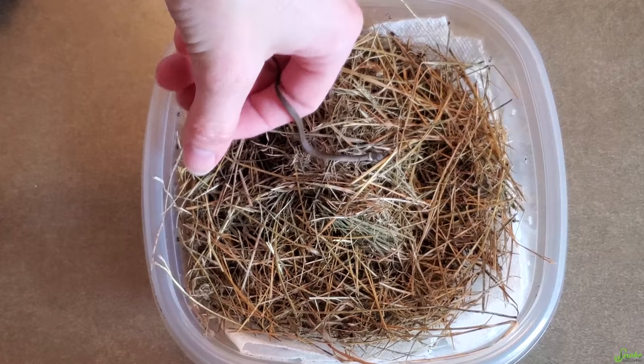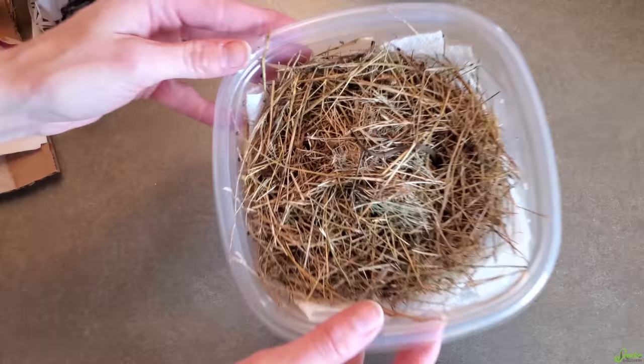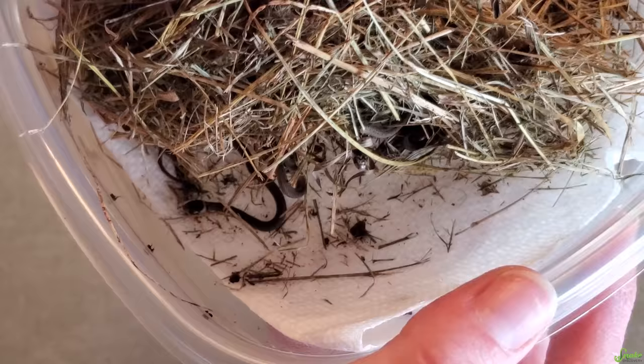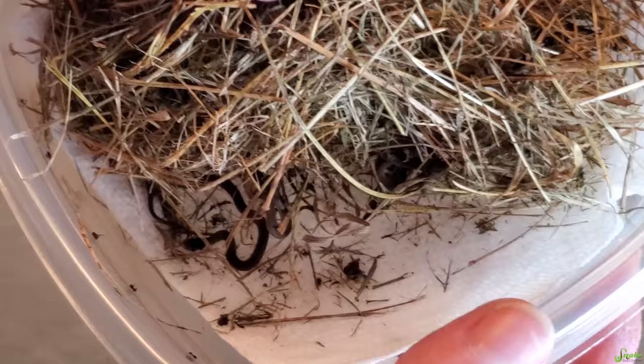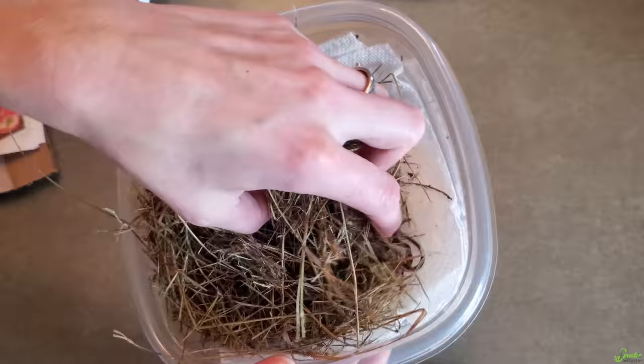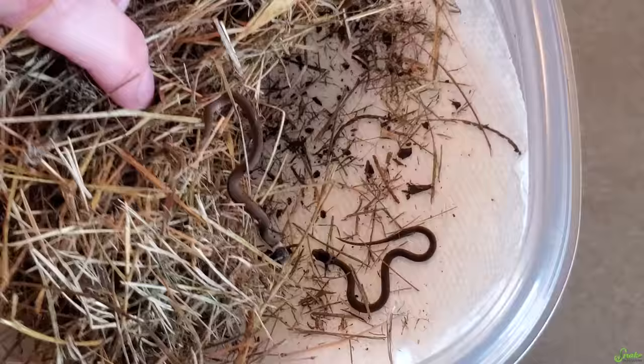Man, just this container is like a good size habitat for them. That's how small they are. Oh, and there he goes, disappearing. What else do we have here? Oh my gosh. Are there more than three in there? One, two, I see three right there. How many are in here? Three, four, what? Oh, there's so many babies. Look at that little thing.